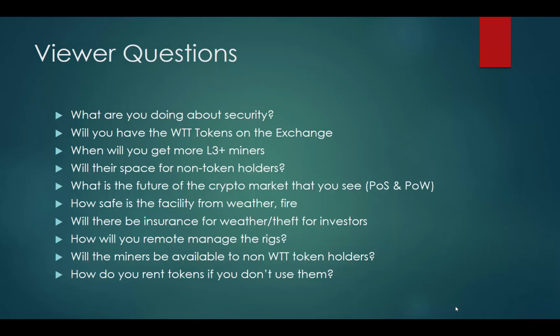It was a $1,200 difference from October through November. But I'm speculating there. I don't know for a fact. I'm just making a guesstimate. The other question was, will there be space for non-token holders? No, absolutely not. There's no plans for it, and really there's no plans to even sell miners to non-token holders.